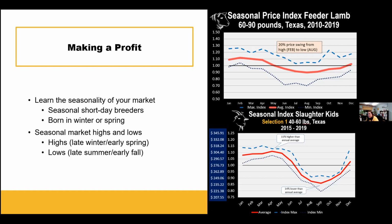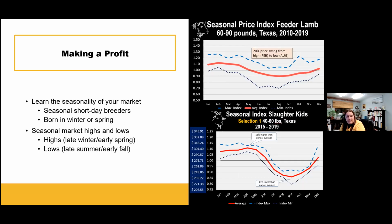But we also have seasonal market highs and lows. The highs tend to be in late winter, early spring. The lows tend to be in summer, early fall. And those lows correspond typically when animals are flooding the market and we don't really have much demand for them. A lot of our seasonal demands happen in late winter and early spring. When you think about Easter and then some of our ethnic holidays, they all tend to happen in the off season of when we have a lot of animals.